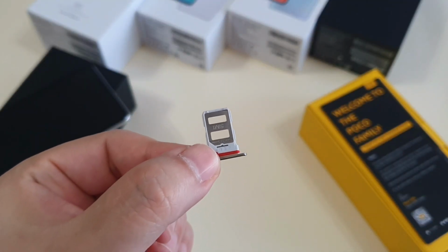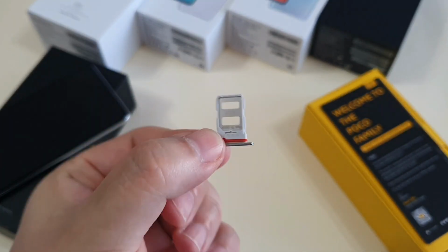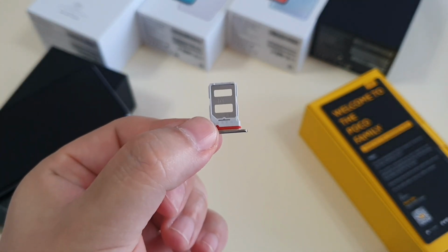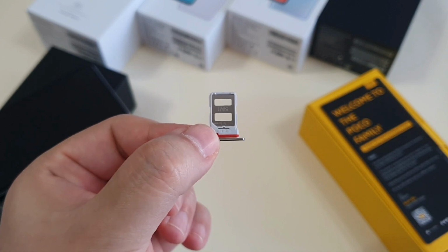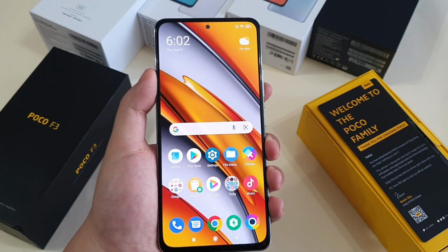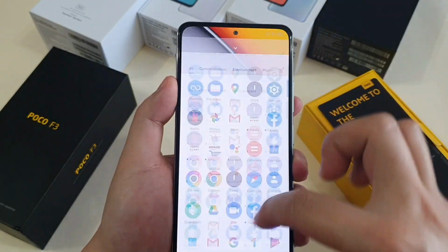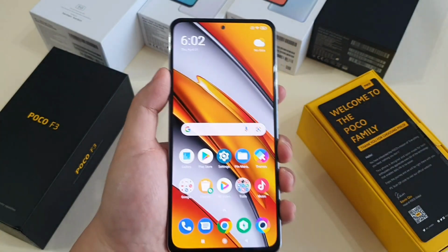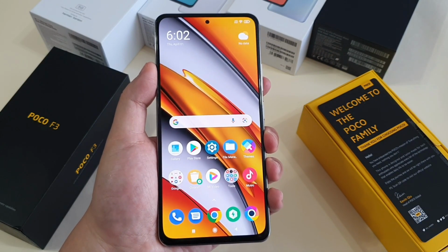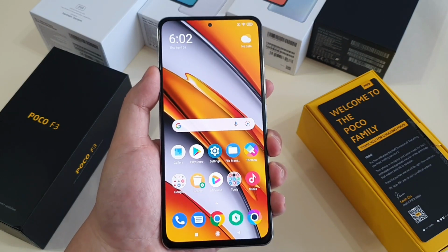So guys, while waiting for the phone to finish setting up, the SIM slot actually supports dual SIM only. There's no micro SD card expansion. A bit disappointed. So guys, I already finished setting up the phone. Wow. The screen is actually very bright and vibrant. It's a full HD 1080p screen, which supports full brightness up to 1003 nits. This screen also supports HDR10.